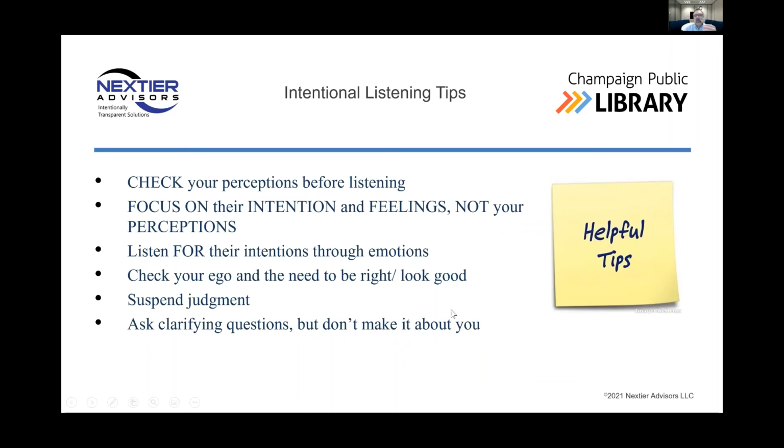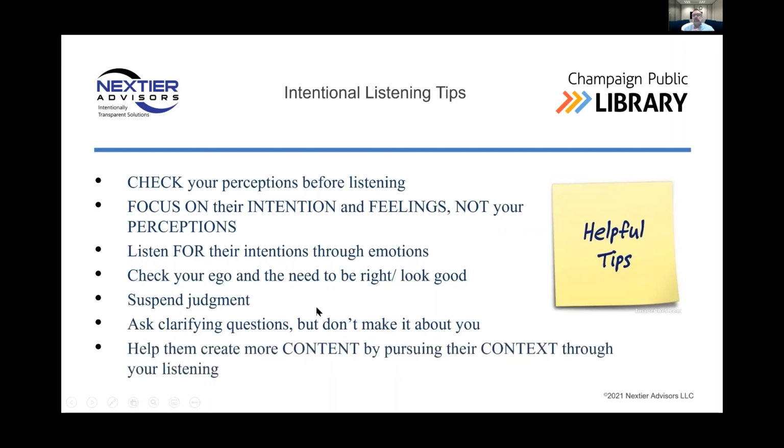You're listening for their intentions through emotions. You're checking your ego and the need to be right or look good. You're suspending judgment, and you're asking those clarifying questions, but don't make it about you. And you help them create more content by pursuing their context through your listening. So you're asking those questions, you're trying to understand their content, and by pursuing that context, getting to the middle of that square diagram that we looked at.